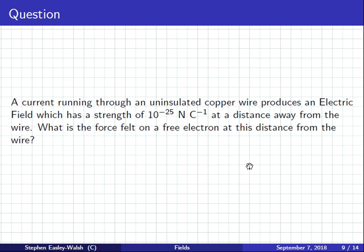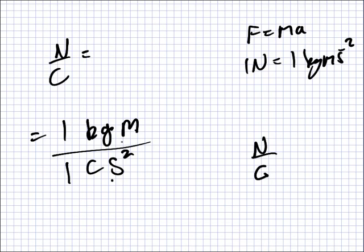Okay, so here's an example. A current is running through a copper wire and it makes an electric field. And this is how strong the electric field is. What is the force on an electron? Okay, so I'll just draw this here.